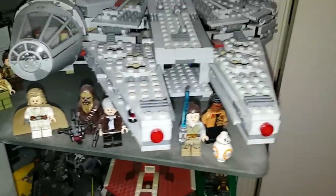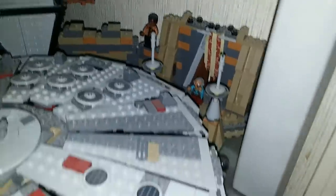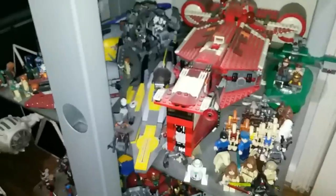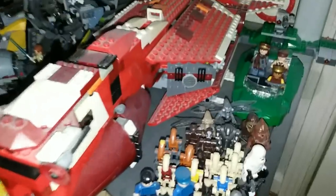There's Luke. Someone sent me that Luke. That's awesome. And Rey and Finn. I do love that Falcon, though. And then Maz Kanata and her little group. Her little castle. Then down here, here's Prequel and Clone Wars. So there's Phantom Menace and all the Battle Droid variants.